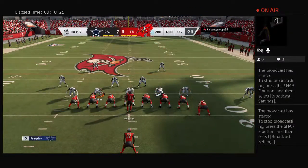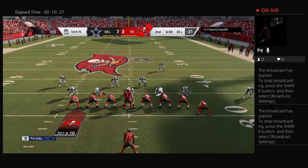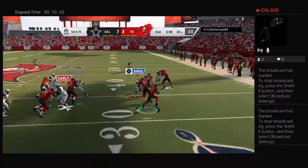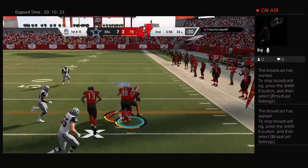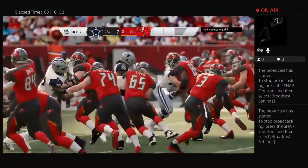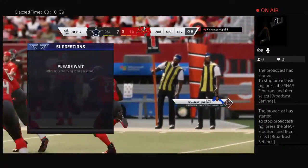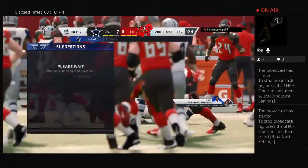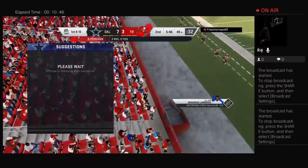So they'll come up 1st and 10 now from the 33. Winston, a handoff. This is Jones. And brought down, but not before reaching the 45-yard line. 1st down, Tampa Bay there, a gain of 13. A good run there off right tackle.